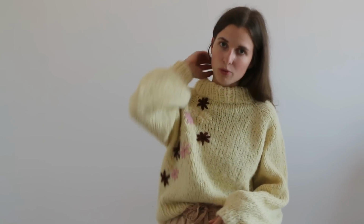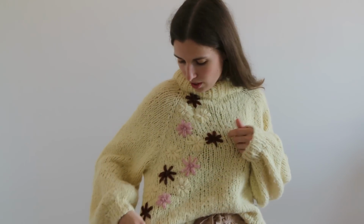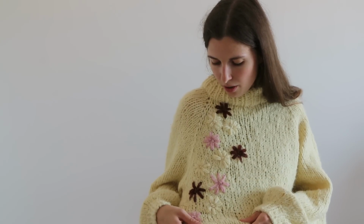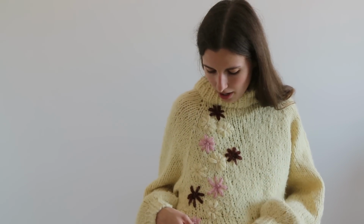And then, because I was a little bit unsure about the color, I thought I would try out something else, and I embroidered these flowers. I bought an embroidery guide and also very small balls of embroidery yarn from Rauma garn, and I think it turned out really cute.